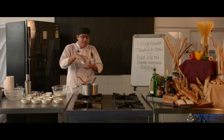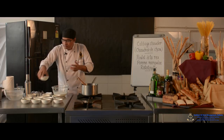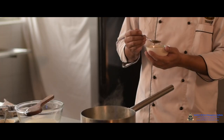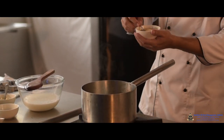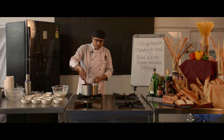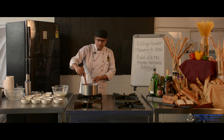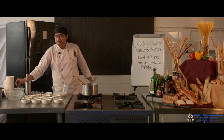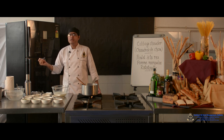Now we adjust the seasoning. It's an off-white colored soup, so we should remember that we'll be putting some white pepper, not black pepper. Seasoning now been adjusted. As a chef, we should always like our own food. And that's why, before we plate it, we taste it. Perfect blend of flavors and an amazing seasoning.